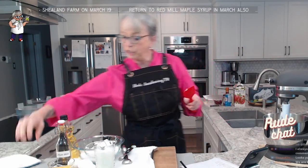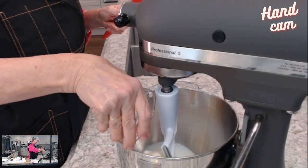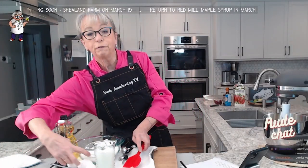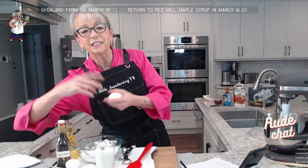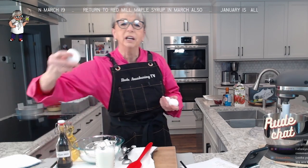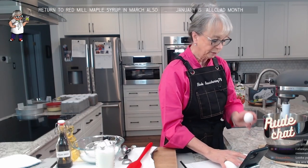And then we're going to put in 3 large egg yolks. I'm not using it yet. And then 3 full eggs. So it's mostly the yolk. We're looking for that warmth and that tenderness and that crumb that comes from the egg yolk. 3 egg yolks and 3 full eggs.